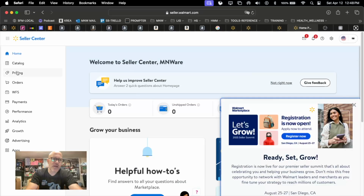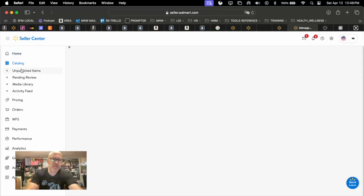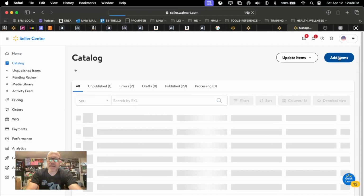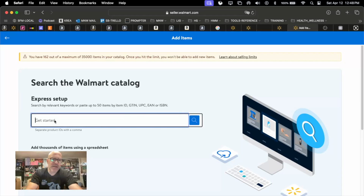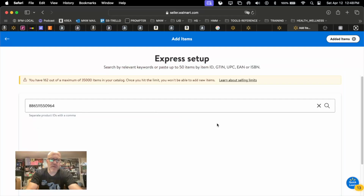All right, let's go into our catalog, is what they call it, and we're going to click add items. Once you click add items, you'll get this box where you can add a unique identifier. I'm going to add the UPC, which I just copied. Go and add it. It'll pop up down here.